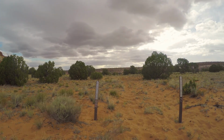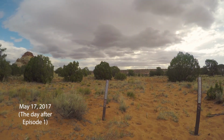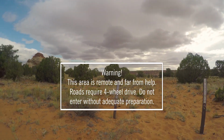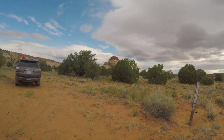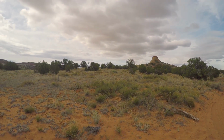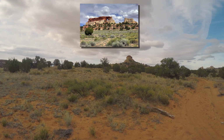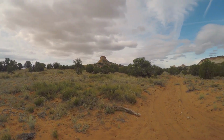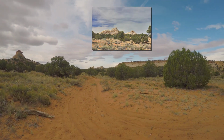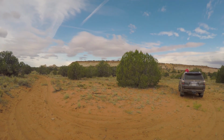All right, it's a little after 9 o'clock, May 17th, 2017, and I'm at the wilderness boundary here at the end of the Hole in the Rock Road. Behind me is the butte for Hole in the Rock Arch, which you can't see the arch from here, but over there are the twin white buttes. And here's a prominent rock ridge.